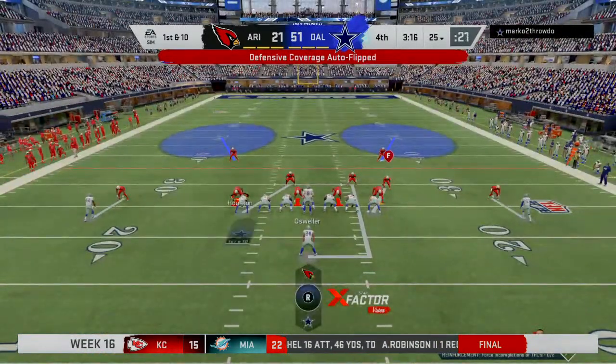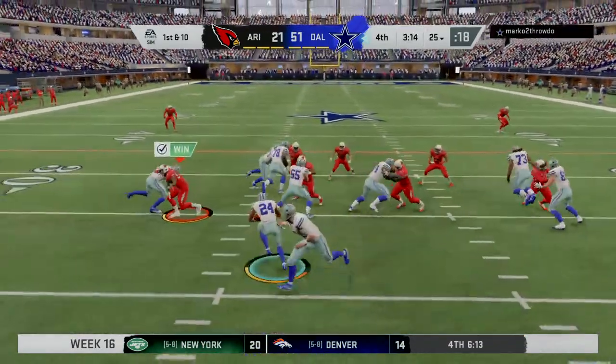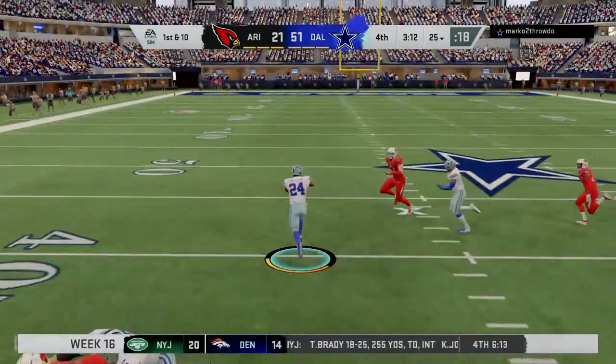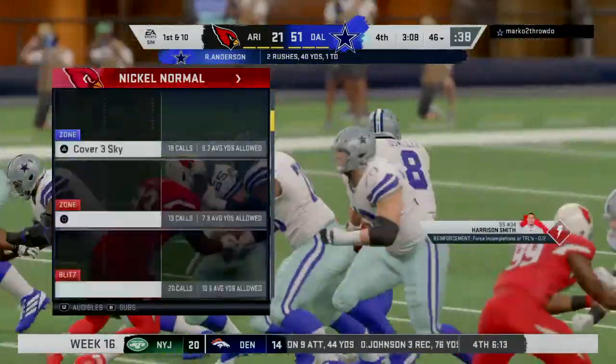About set for this next drive by the Cowboys offense. The outcome of this one, well, we know who's going to win it. It's just all window dressing at this point. Got me thinking, what's the biggest blowout that you've been a part of as a player, broadcaster?